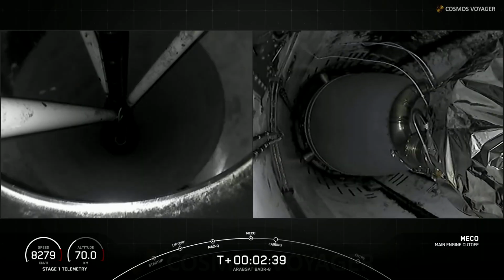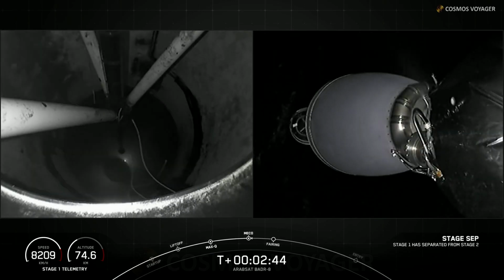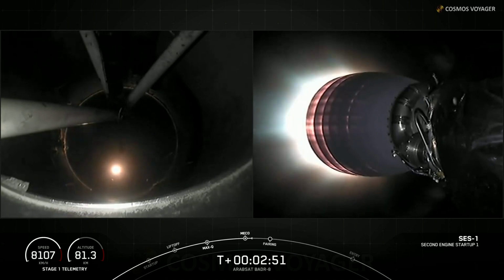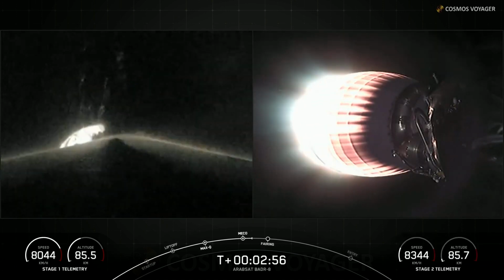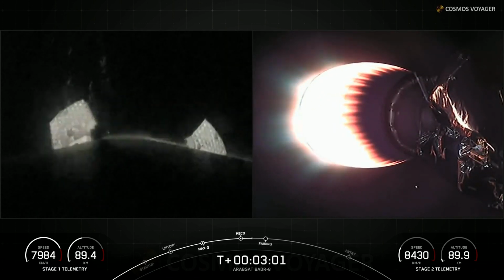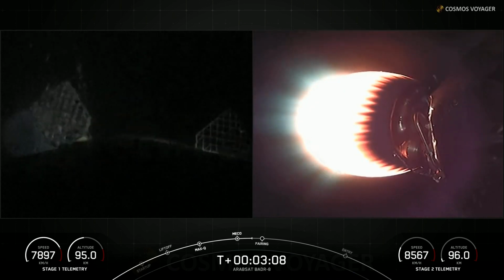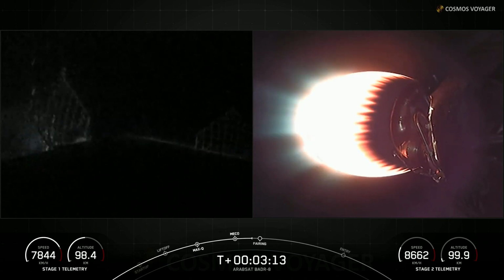And MECO. Stage separation. With that, we have confirmation of main engine cutoff, stage separation, and you can see there on the right-hand side of your screen, second engine start 1. While the first stage burn is in progress, we are expecting fairing deployment as well.